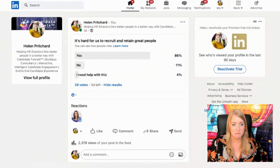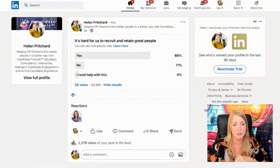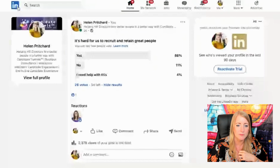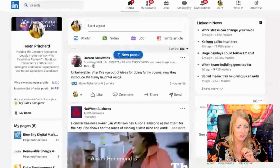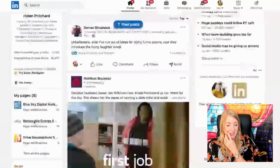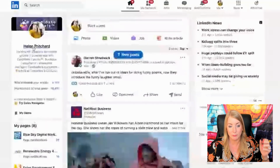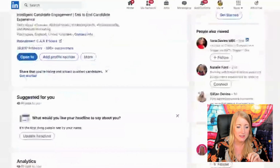So hopefully that's useful. And when you look at some of the other types of content that I use for promoting the scorecard, so I can make this as relevant as possible, let's have a look. When I go to my profile, hold on. So if I go to my profile, and again, you can go and have a look. This is all open source information. You can go to my profile and look at my activity and see exactly what I've been posting.